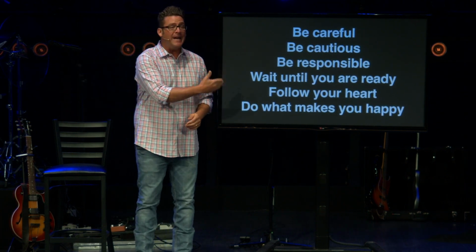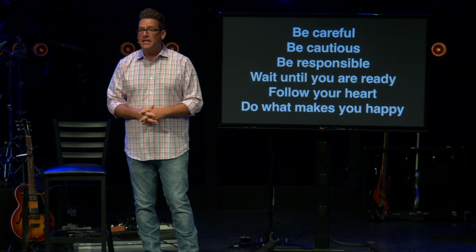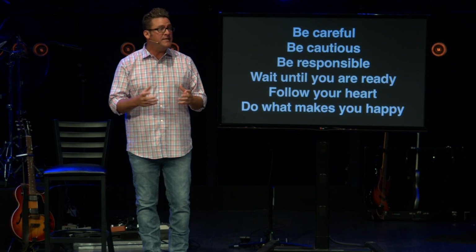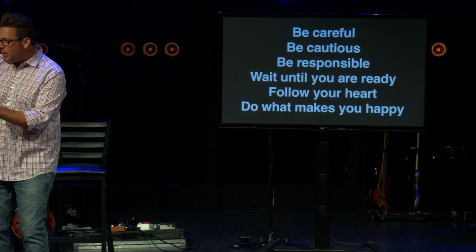Now, again, I'm not against these statements. I would actually agree with these statements. My point and the observation we're making is these are not guardrails. These are gray lines. Because what does it actually mean to be responsible? What's that mean for you, or what's that mean for me? What does it mean to be cautious? Like, how far do you go until you're not cautious? What are the lines there?